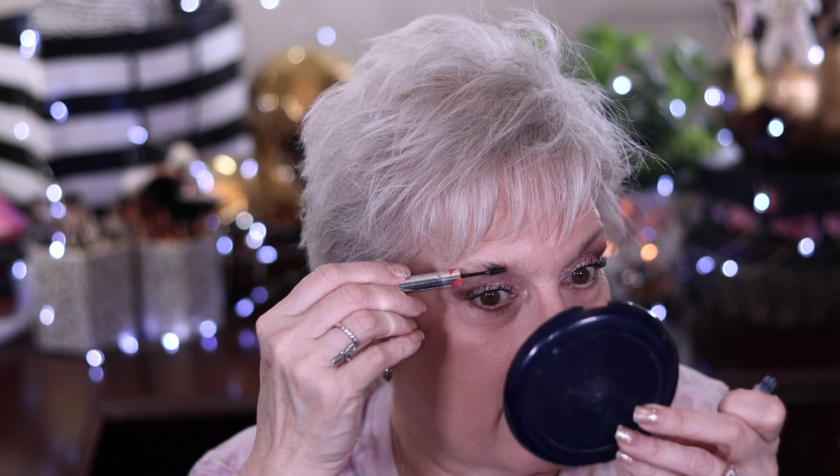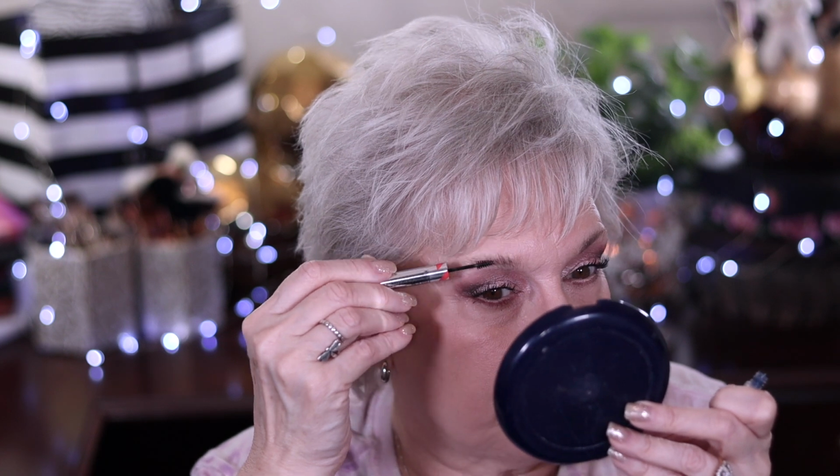So let's put a little bit more of this, because it's definitely probably not going to have the hold of that. So this is wax, this is gel. We'll see if the pen goes in both sides okay. Let's move on to the mouth. Let's do this first because this is darker.